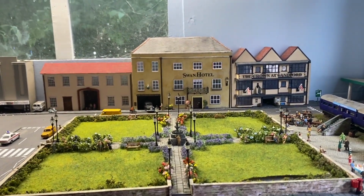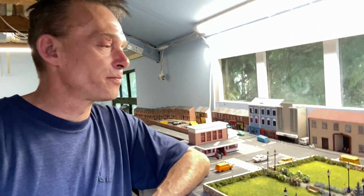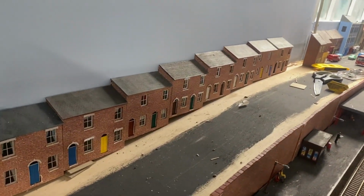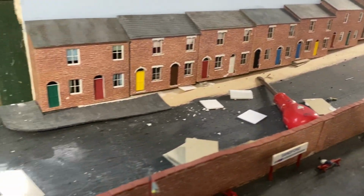Now, when I first started this layout, my intention was to only actually have a scenic, this bit that we've just seen. I never had any intention of scenicking around the other side. So, to all intents and purposes, although there are little tidy up touches that need doing, all the basics of the scenics are now pretty much done. I mean, yes, I need to finish this road, but that's a little bit dull, isn't it?